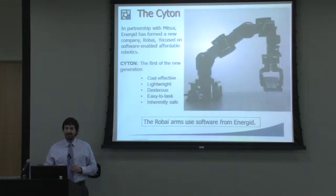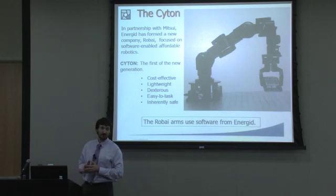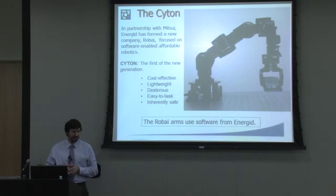So through all that, and I'll talk a little bit about the history of this, we've also pursued, through a partnership with Mitsui, a new company that's really focused on software-enabled affordable robotics. And we have a first example of this, a small tabletop robot. We call it the Cyton. It's cost-effective, lightweight, dexterous, easy to task, and inherently safe. And these are all things that we think are important for this next generation of robotic systems. There are other systems, other people are starting to look at this area now, and we think that this is a big opportunity.